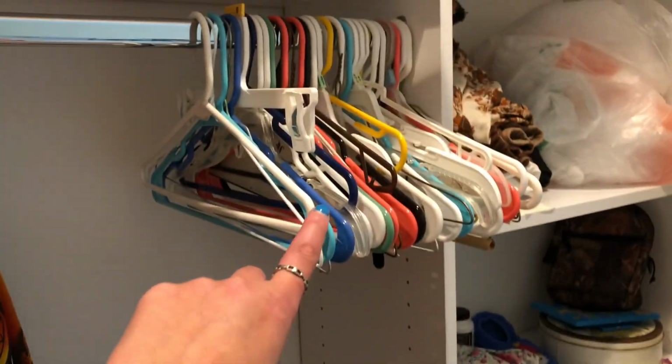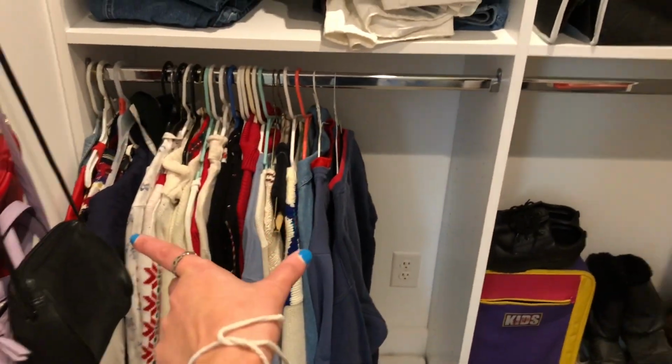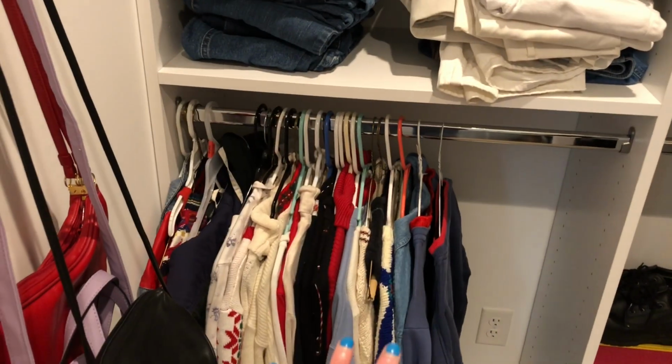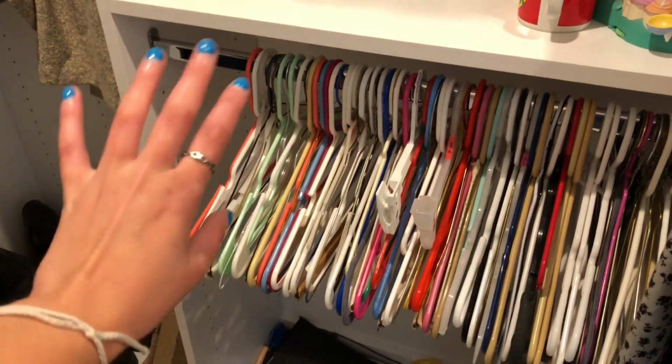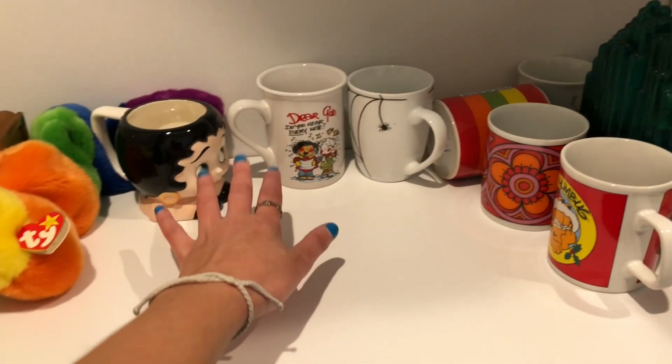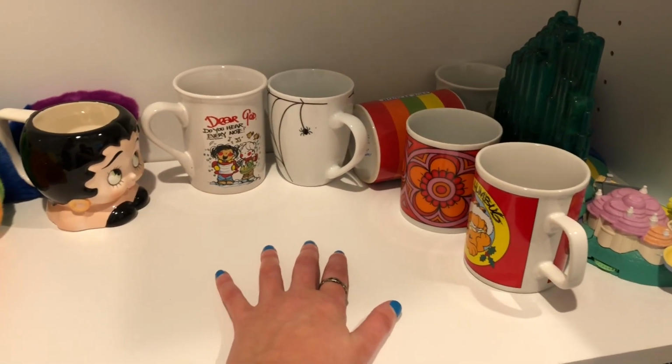I also have some right there, but I don't have that much stuff listed on my Depop right now. I just have some of this stuff, and then that stuff that's folded. I recently cleared out a bunch of my inventory just because stuff wasn't moving, so I'm starting to slowly build up my inventory again. So that's why you see a lot of blank hangers. Up here is just some mugs that I have on my Depop. They aren't really moving though, so I'll probably donate them.